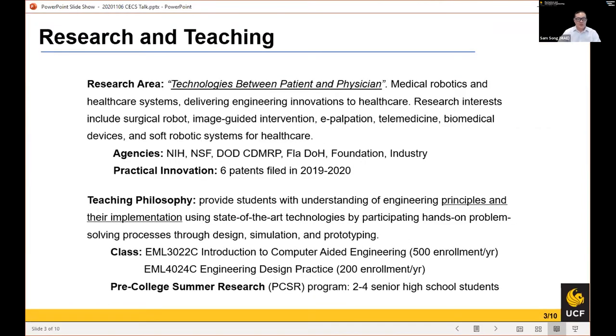So my research, if I make a short description, is a technologist between patient and physician. Whether it's a complicated robotic surgery or just a piece of plastic, anything that can help the outcome of the clinical procedure is something I'm interested in.